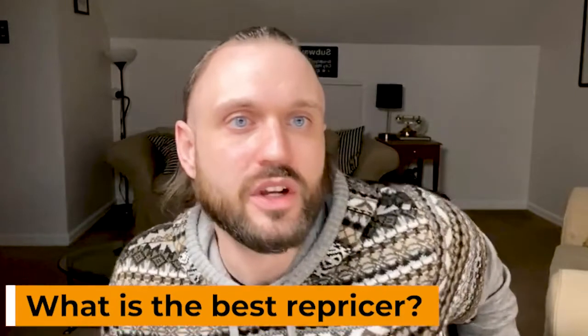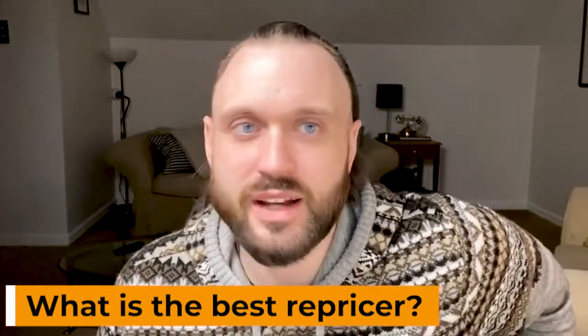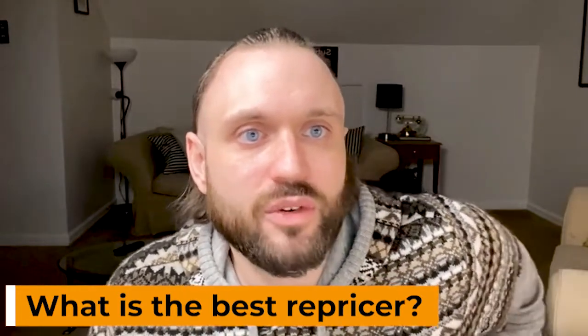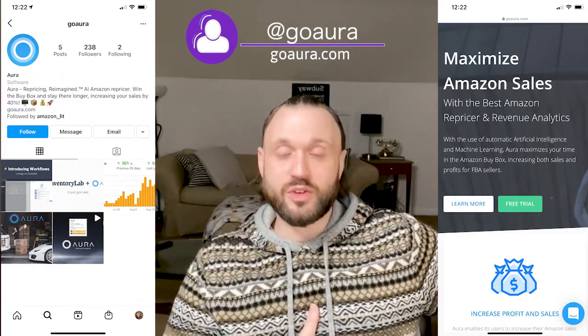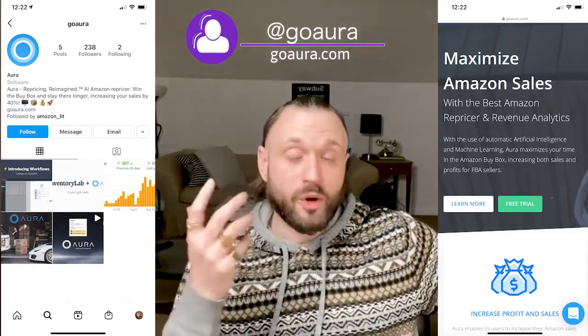Best repricer. Don't want one that just races to the bottom. Of course, nobody does. Hoping for one that looks at several different aspects before lowering the price, etc. Yes, so the repricer I would suggest is a repricer called Go Aura. It's definitely a repricer we've used in the past. We've since built our own, but we've used it. A lot of our members of our program use it.